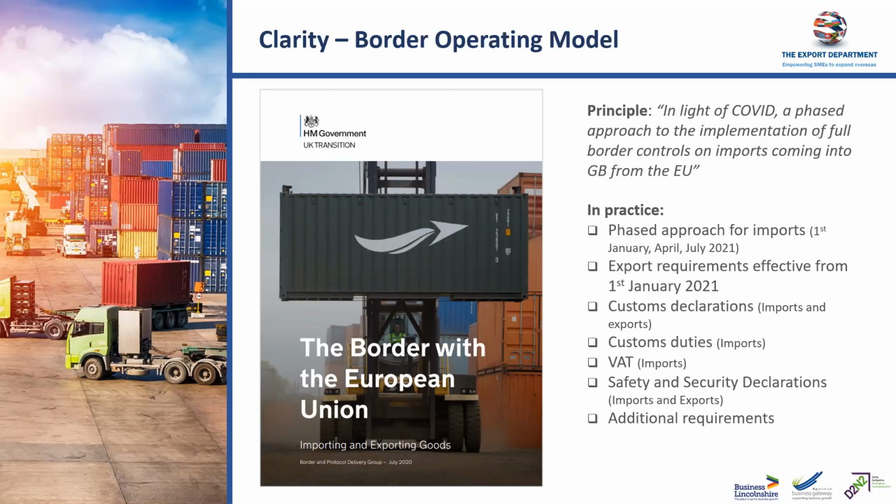So all traders moving any goods will have to make full customs declarations at the point of importation and pay those relevant tariffs. All imports subject to sanitary and phytosanitary controls will have to be presented at border control posts, so the ports are getting geared up for that. And there'll be an increase in physical checks and actually the taking of samples. So sanitary and phytosanitary checks for animals, plants and their products will take place at those border control posts and not actually at the destination. So there's a lot of change, and you can quite easily see why that 6 months phasing in is really important. So what are the implications for you as importers?